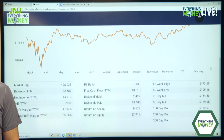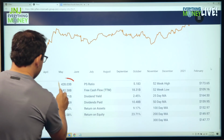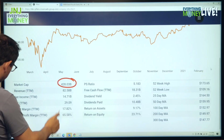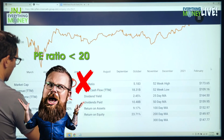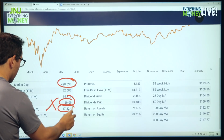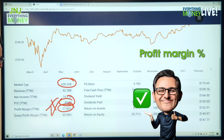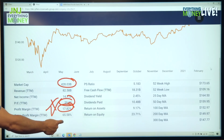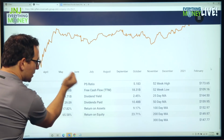Head over to the Everything Money software and let's take a look at Johnson & Johnson. What is the market cap and dividend for this company? Guys, this is a huge company. $428 billion company, $83 billion revenue. PE, I'll have to give it an X. It's a 29 PE, but they have a great profit margin of 17.8%, so check mark there. Look at this gross margin. This is software kind of margins right here, folks. So we have one X and one check.